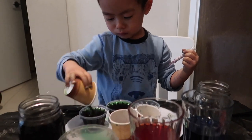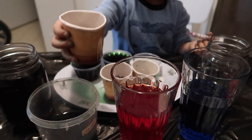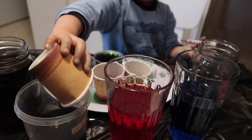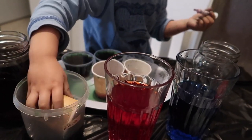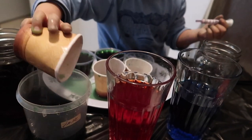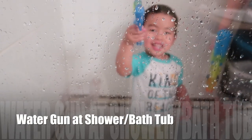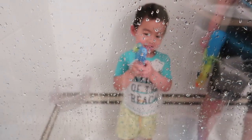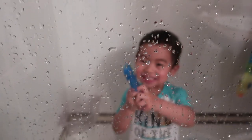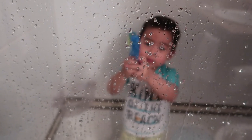Just put big plates at the bottom so it will not be that messy. See, when he pours it, it gets so messy on the plate, and he's just doing this back and forth, combining all the water. You can also put him inside the big shower, and he can play with the water gun. You can put him in a swimsuit and shoot the shower door. He's been playing this for almost 1 hour now, so he seems to be pretty happy.